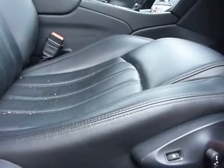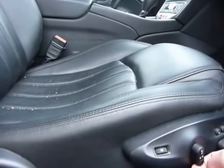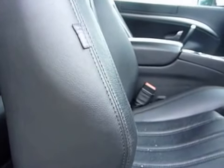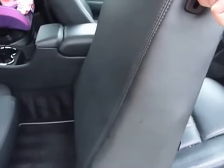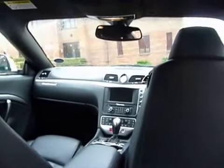Now, let's just put the key in the ignition. You've got electric seats. These are heated as well. And to get in the rear, you just lift that up and it helpfully automatically moves as well. Now, the great thing about this coupe is that there is room in the rear for 2 adults. You've got the famous Maserati logo emblazoned on each headrest.